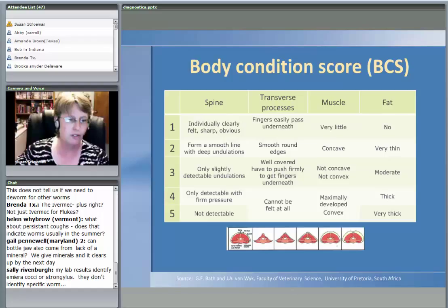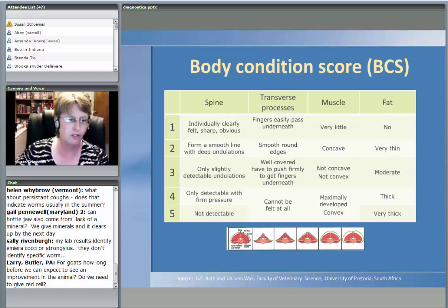An animal that's a body condition score of a 3 or 4 is going to tolerate parasites much better than one that's a 2. And obviously one that's suffering parasites, if it's more of a subclinical case, is going to lose weight.